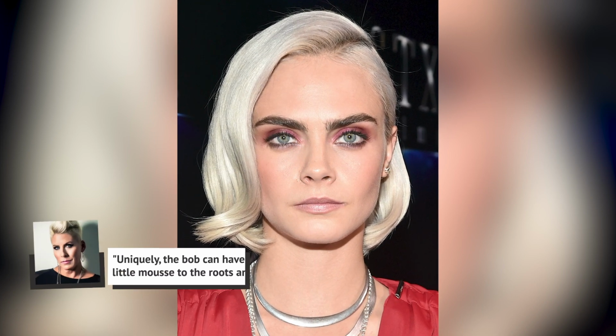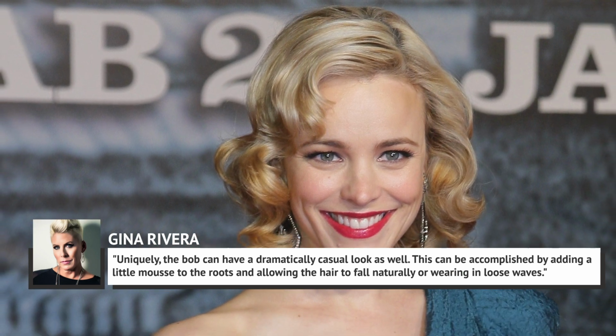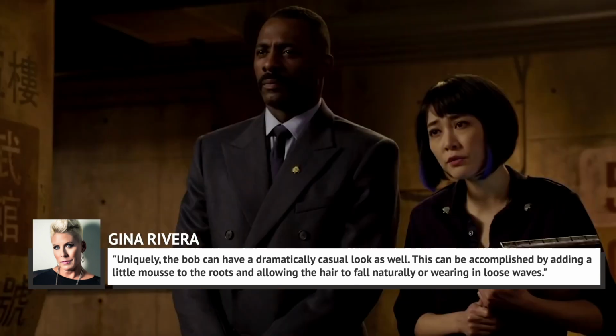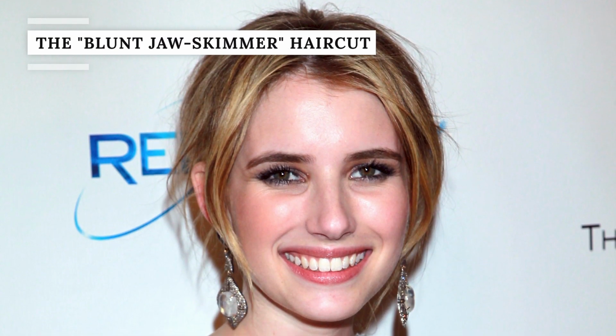Rivera added that, "Uniquely, the bob can have a dramatically casual look as well. This can be accomplished by adding a little mousse to the roots and allowing the hair to fall naturally, or wearing in loose waves." Although you may think of the bob haircut as a shorter style, you might want to consider going for an even shorter haircut in spring 2020.